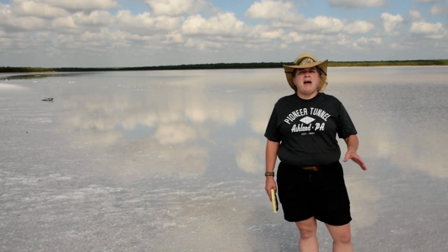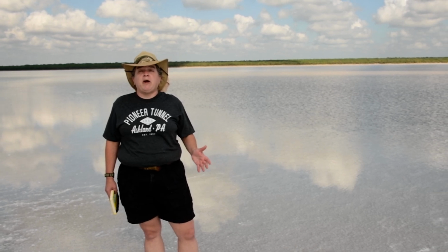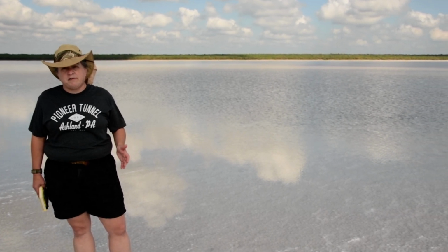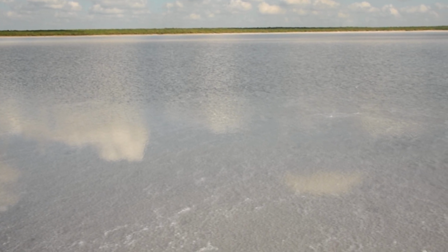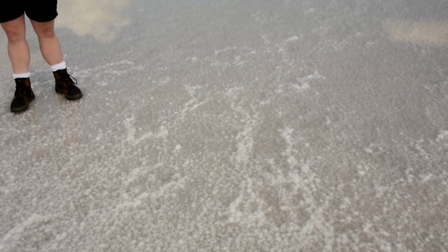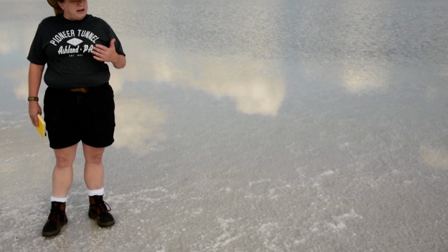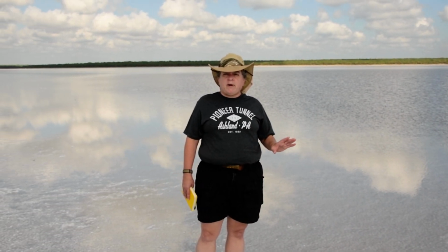But of course the Spaniards were not the first people to use this salt. In fact, it was the Native Americans who used it for hundreds and hundreds of years before them. Now, the question might be, why is this here? Well, this is a blowout. Winds blowing across this area have scoured out sediment deposited to the northwest of here, behind me, as a sand dune, and water will fill this depression.